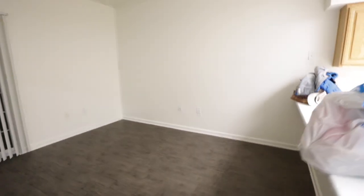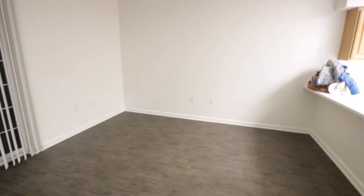I'll probably do some organization videos coming up, you guys. I'm so excited to play around with this space and see how this works. We also have another small closet to the side of it, which I'll show you guys a little bit later. But once you get over here, I'm going to turn the lights on really quick.